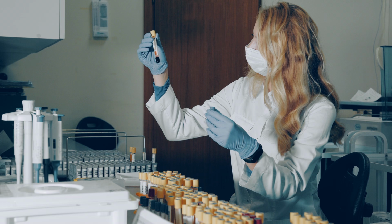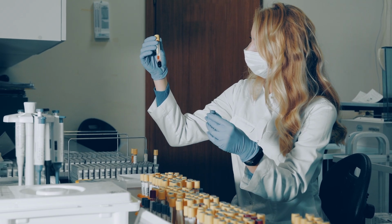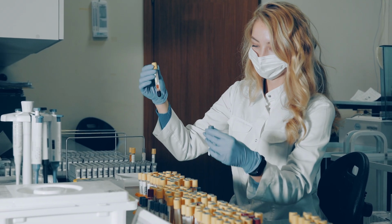Blood tests can help identify anemia, which can occur due to chronic blood loss, and check for markers of inflammation, such as elevated C-reactive protein or an increased erythrocyte sedimentation rate, or CRP and ESR.